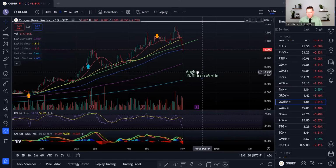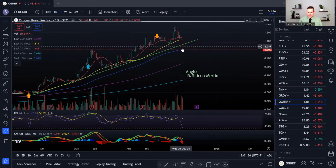so they have the Silicon Merlin deposit, which Origin Royalties has a 1% royalty on. They have their earnings report coming out next week, so maybe someone there knows something and it got a little less valuable or something. I'm not sure, but either way, I think this is a buy. I don't know that we're going to get many more opportunities like this.